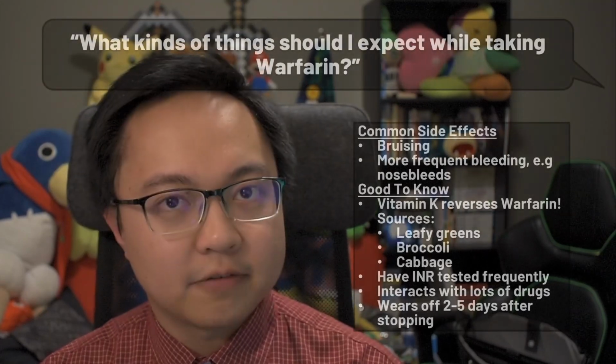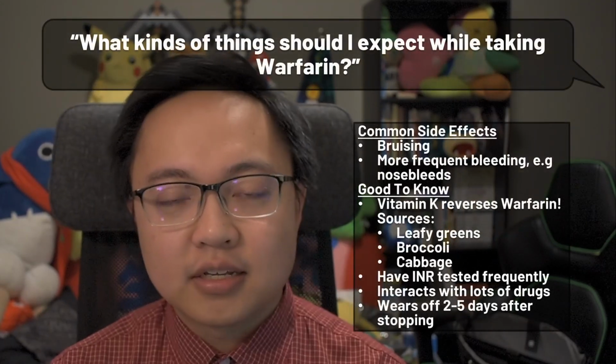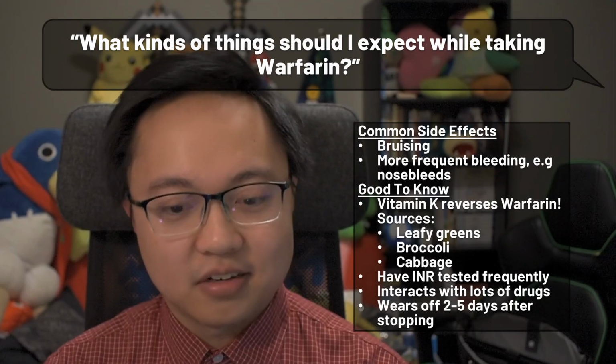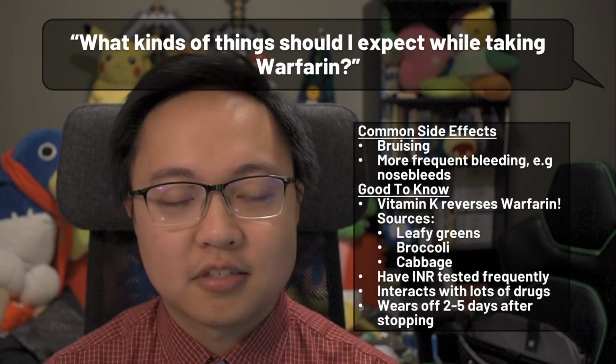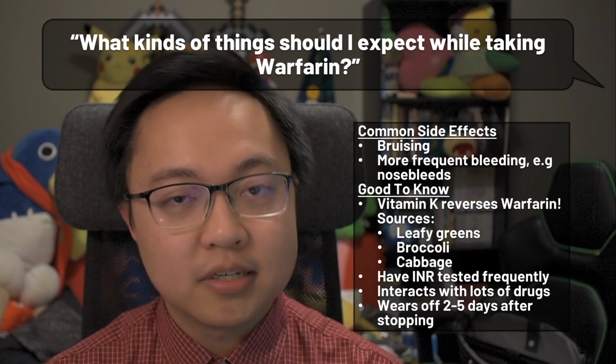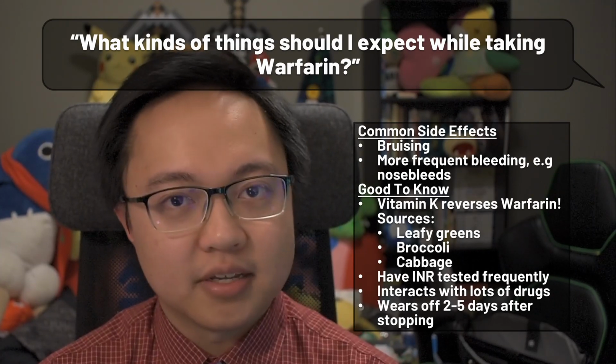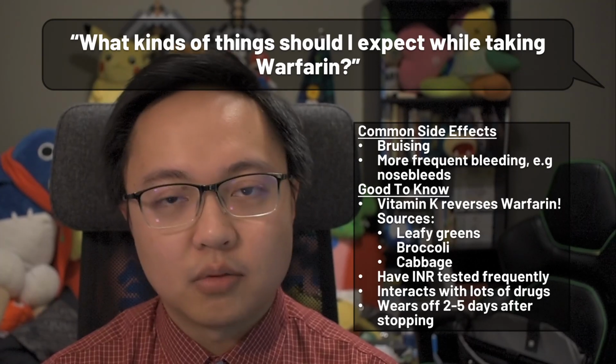Okay, so let's say you've been on Warfarin for a while. What can you reasonably expect while taking this medication? As far as the side effect forecast is concerned, it's mainly bleeding. Warfarin slows down the rate that clots form, and so if clots aren't there to stop the bleeding, then you'll probably bleed for a little longer or more often here. So bruising and minor bleeds like nosebleeds are pretty common while on Warfarin.